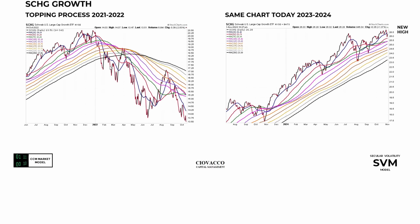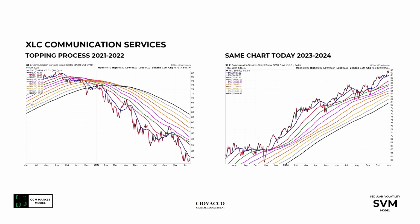You can see the rollover process for XLC, the Communication Services sector of the S&P 500, took several months heading into 2022. On Friday, November 1st, we have a full-bore bullish look with blue, the fastest moving average, the 20-day, on top, and black, the slowest moving average, on the bottom. Prices are above all the moving averages and the slopes of all the moving averages are up. This is in stark contrast to the look here early in 2022. Blue, the fastest moving average, is on the bottom, and in here, black, the slowest moving average, is on the top, and the slopes are rolling over. This really doesn't look anything like this.